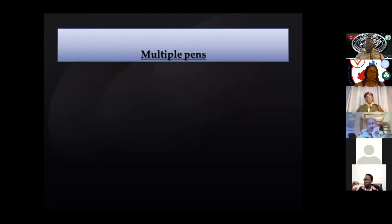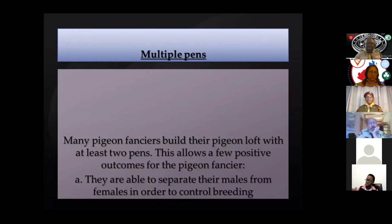Right, now we're going to talk about the pigeon loft design, the pigeon house design for pigeons as well. So we're going to move on. Many pigeon fanciers, a pigeon fancier is the name for somebody who fancies pigeons. Not that they're in love with them, they don't kiss them or cuddle them, but they like pigeons as you like goldfish, you like dogs. Instead of being called a goldfish fancier, you're called a pigeon fancier.